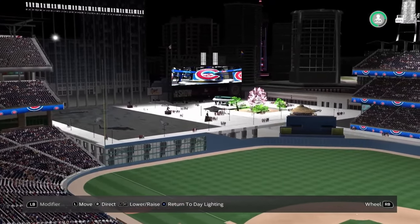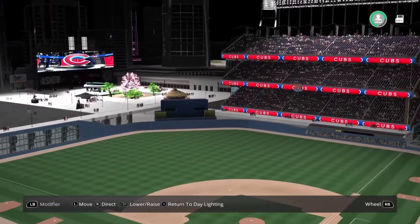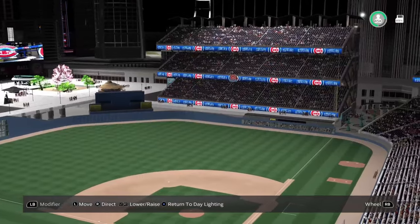Let's view this park with the lights off. And the lighting looks great. They even have the plaza lit up very nicely so you can see the whales and the nice park in the center of the plaza.